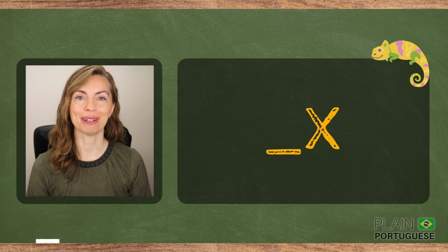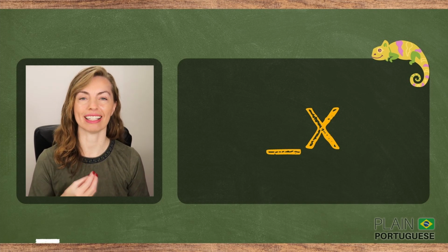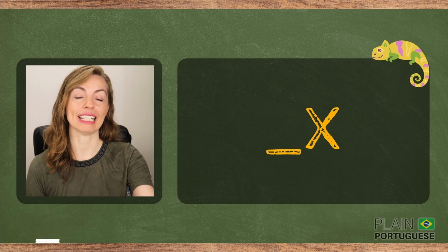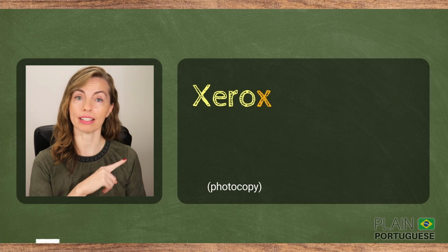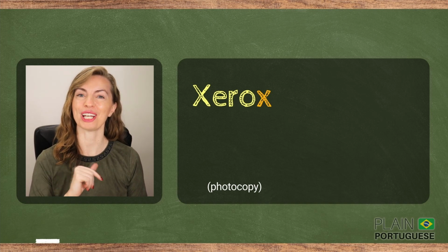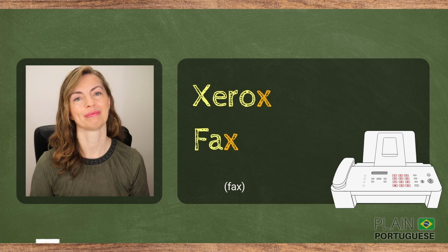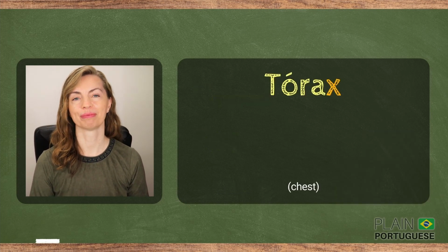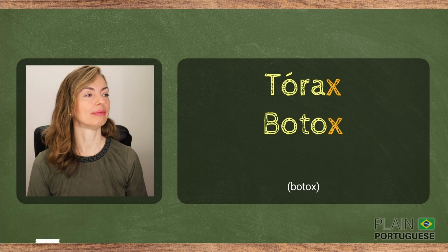Our fourth possible sound, the letter X may sound like X, as in taxi, whenever it is at the end of a word, as in xerox. Oh, see, we have the sh and x, xerox. Fax, tórax, botox, durex. Well, now the fun part starts.